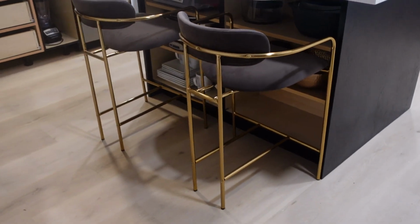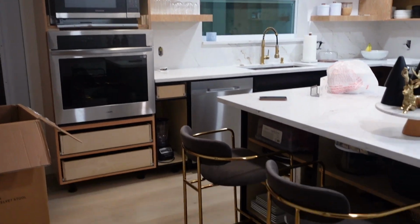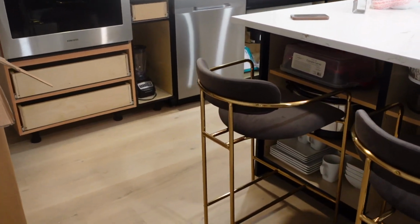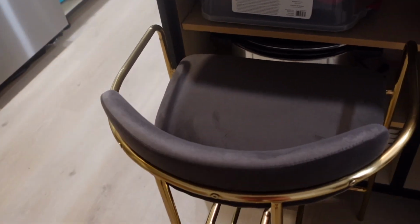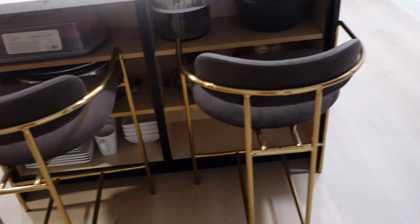That's them. They look so good against all of this, and it's not black, it looks so good. I love it, it's like a nice, rich gray color. I like it because this won't get dirty. I could just wipe a washcloth on it and it'll look nice and clean.